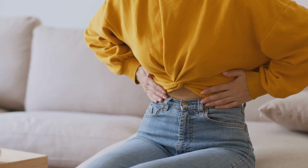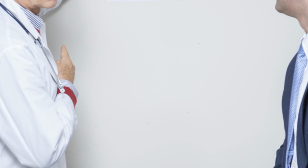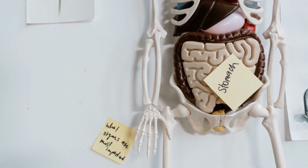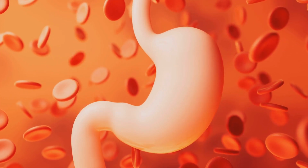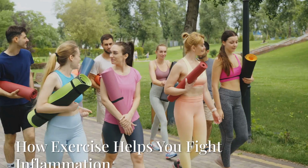But here's the catch. When bad bacteria outnumber the good guys, it's like a hostile takeover in your gut. This imbalance, known as dysbiosis, throws everything out of whack. The lining of your gut, which is normally a tight barrier, becomes compromised. We call this leaky gut. And when your gut is leaky, it's like having tiny holes in a fence. Undigested food particles, toxins, and other nasty stuff can escape from your gut and enter your bloodstream. This sets off alarm bells for your immune system, leading to, you guessed it, inflammation throughout your body.